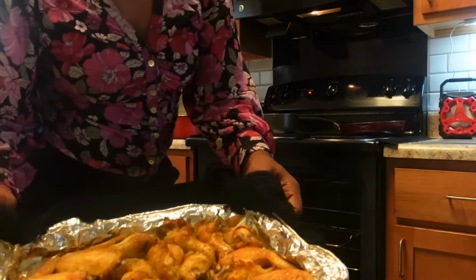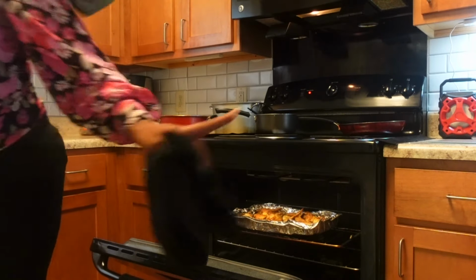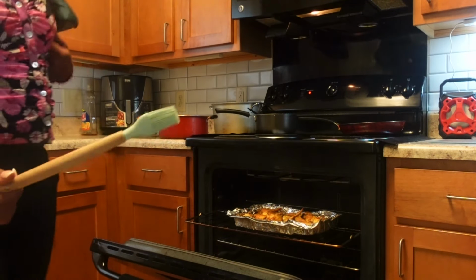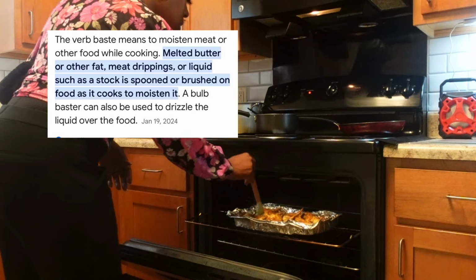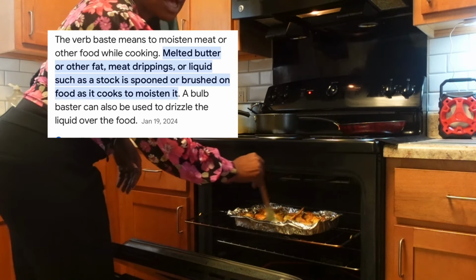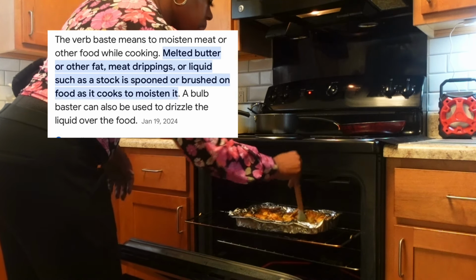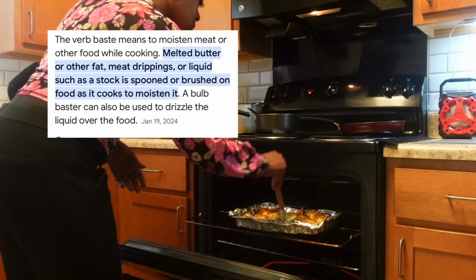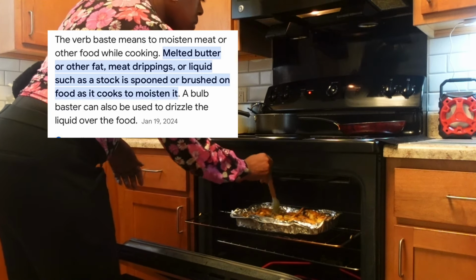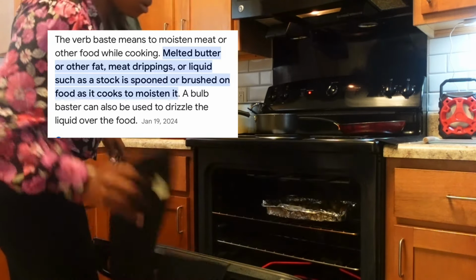Got my chicken wings. I don't even think y'all can see that, but they're not done yet. But I'm taking them out because I got this thing from one of my Temu hauls, and it's really cool because I baste it. What do you call it? Where you put the liquid on top, and it helps it cook better. It's more even when you distribute the liquid. I think it's called basting. I'm not sure how to spell it. I need to look that up. So yes.